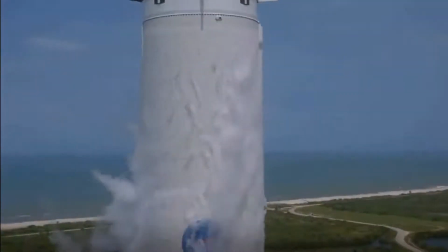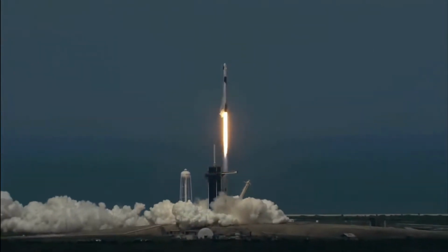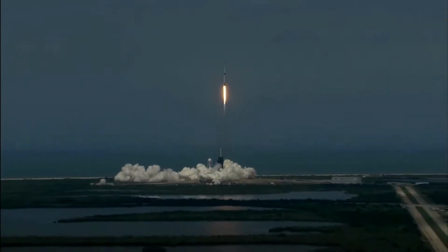Liftoff of the Falcon 9 and Crew Dragon. Go NASA, go SpaceX, Godspeed, Bob and Doug. America has launched.